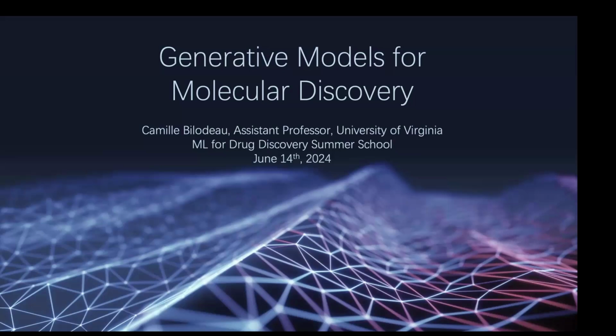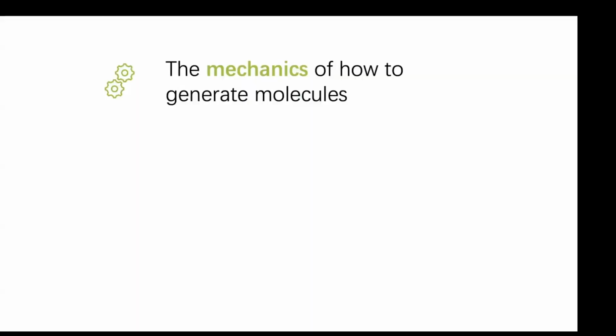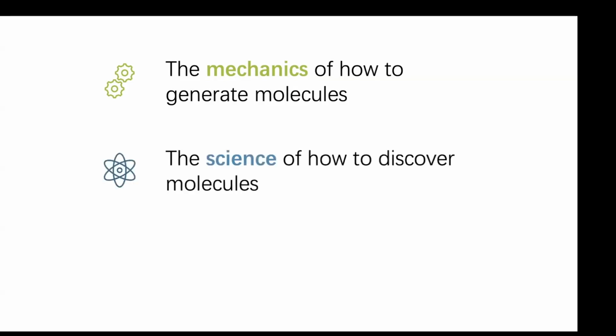So to start, I was thinking about what are the different sections that I want to talk about related to generative models for molecular discovery. The first is that I want to start off by talking about the mechanics of how we actually employ AI to generate molecules. Then the second section, I decided to title The Science of How to Discover Molecules. So basically, how can we think about casting the question of molecular discovery as a well-defined mathematical problem?